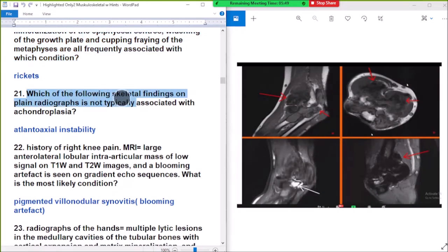Question number 21. Which of the following findings on plain radiograph is not typically associated with achondroplasia? Axial instability. Axial instability is not associated with achondroplasia.